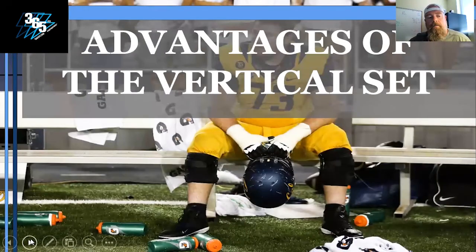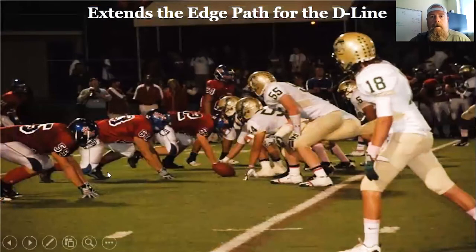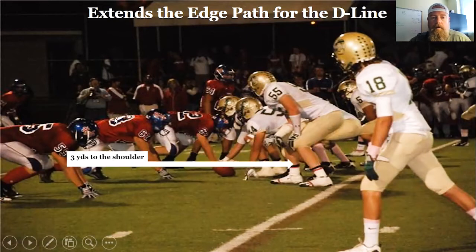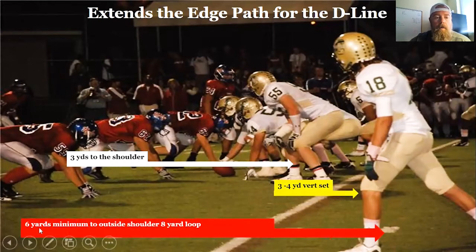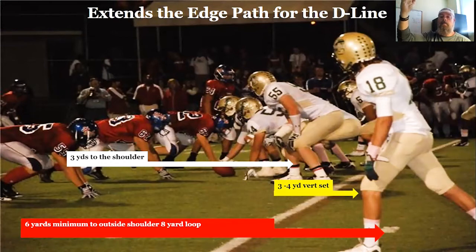What are the three main player advantages to the vertical set? The first one is it extends the edge path for the defensive line. You can see here, Concord High School, we're lined up as deep as legally allowed from the center. So we're 3 yards from the defensive lineman's hand to the tip of our shoulder pad, which they're going to try to work for an outside move. We're going to set at 2 to 3, maximum of 4 yards. We're going to create a 6-yard minimum to the tip of our shoulder pad and an 8-yard loop. We're going to make that defensive lineman run a lot further to get to our quarterback. And in doing so, we're going to buy more time for that quarterback, even as we're setting before contact.